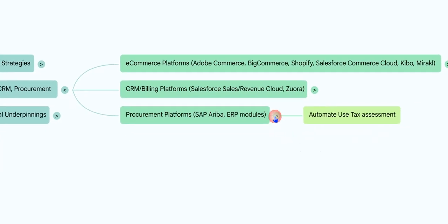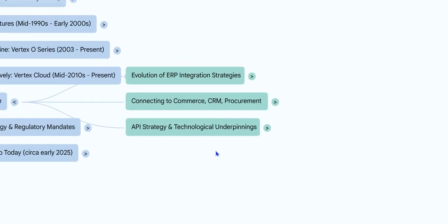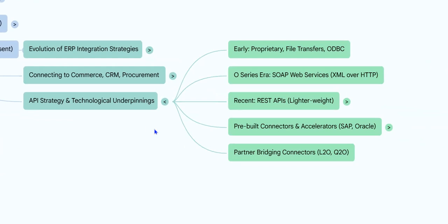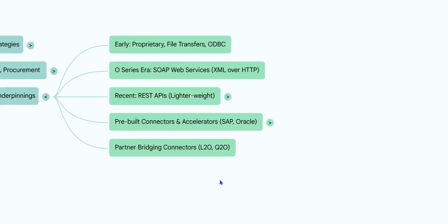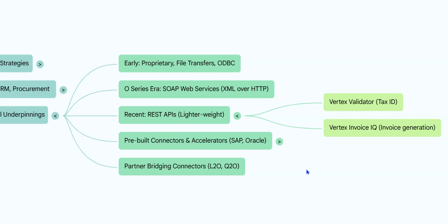And the tech behind those integrations has changed too. Definitely. Early days, L Series, early Q Series, probably more proprietary methods, file transfers, maybe direct database links. O Series brought the shift to standardized web services, XML over SOAP. More recently, the clear trend is towards REST APIs, seen in things like the Adobe Commerce Connector V5.